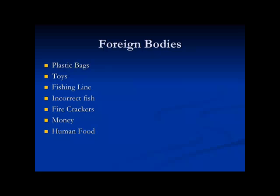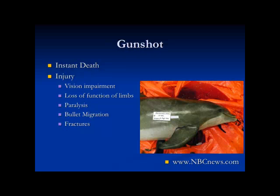And then human food, like I said, pizza, hot dogs, Twinkies. Twinkies aren't even good for us, but we've found Twinkies before. So this is not what a dolphin should eat.